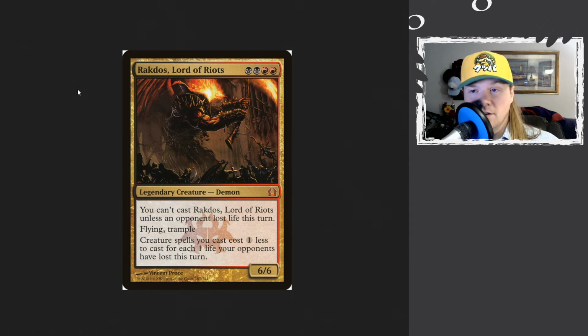And then there's a lot of cards that allow you to like ping everybody for 1 at the beginning of your upkeep or something like that, which would allow you to then cast Rakdos. The other cool thing about Rakdos, Lord of Riots, of course, is creatures you cast cost 1 less to cast for each 1 life your opponents have lost this turn.